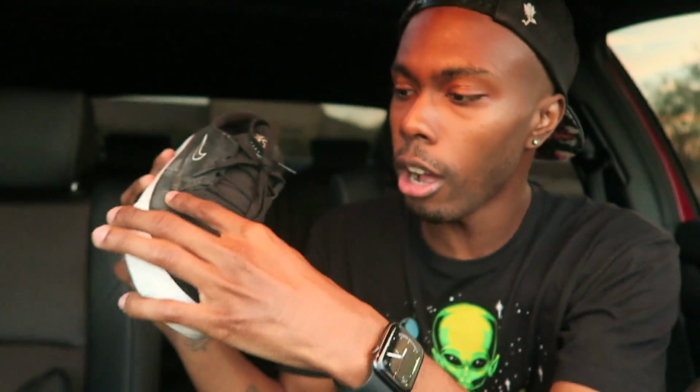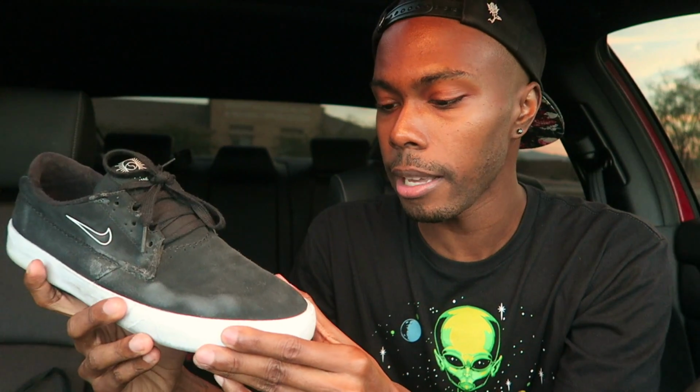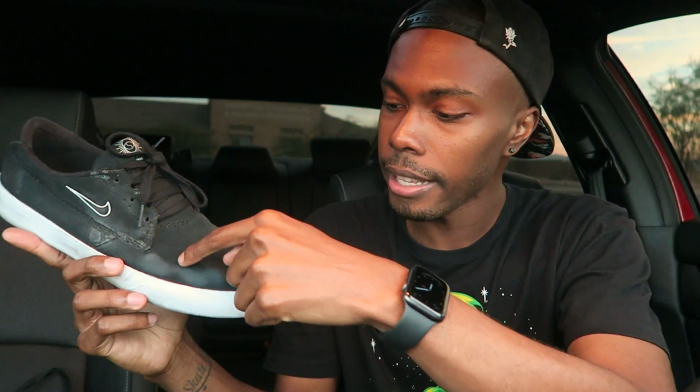There's no stitching at all right here, which is something that I like, because on the Janowskis, there's stitching that goes like this, but the stitching on the Janowskis isn't there for any reason. They're just there for a look. So when you skate those and those rip, it just makes the shoe look even more worn down than it actually is. And these have no stitching, so it makes it look a lot cleaner, and that's something that I like a lot.